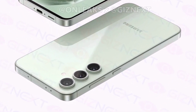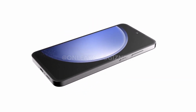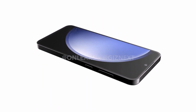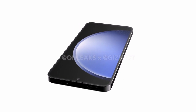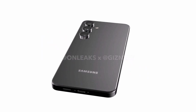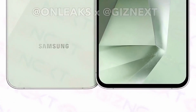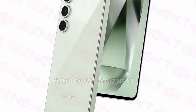Next up, release dates. Officially, Samsung plans to launch the Galaxy S24 Fan Edition in fall 2024. However, there are rumors that the release could be delayed until early 2025. This uncertainty only adds to the anticipation, as fans are eager to get their hands on the latest Galaxy Fan Edition phone. Whether it's this fall or early next year, it's definitely going to be worth the wait.